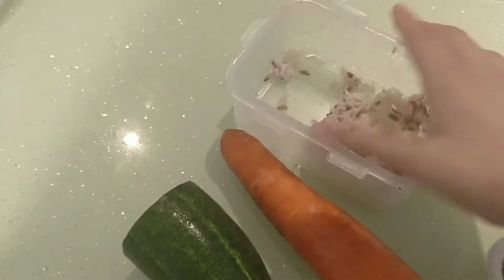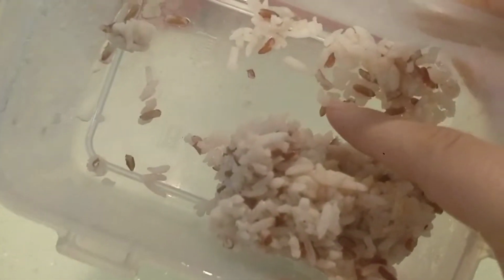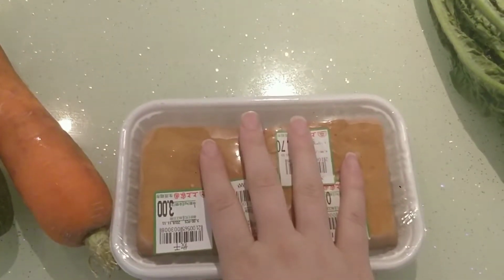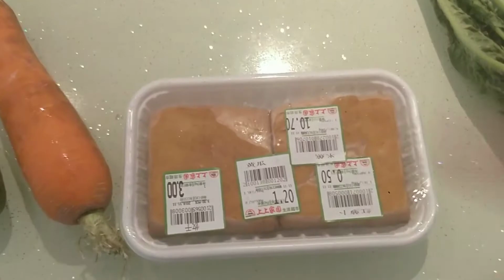I just have a tiny bit of rice left over. It's like 2/3 white rice, and then some not brown rice, some sort of wild rice. And then I've got some smoked tofu, which I'm going to fry up in a pan, just in my nonstick pan with no oil and a little bit of seasoning. And I'll show you the dressing as well.